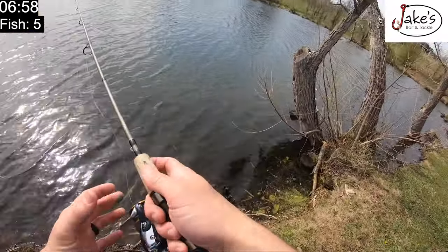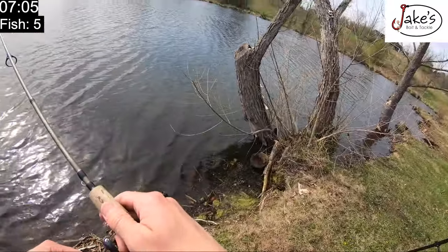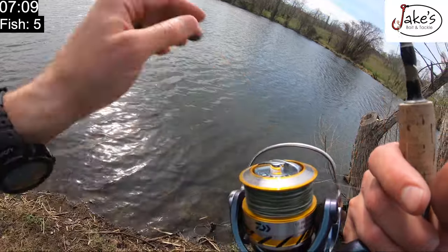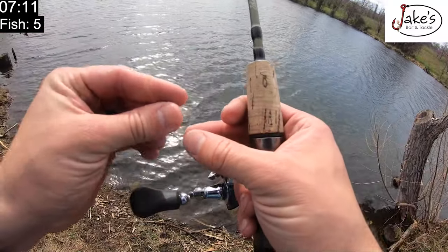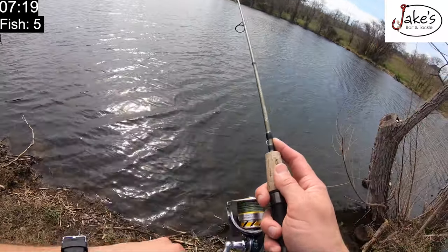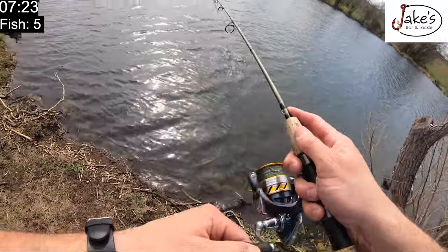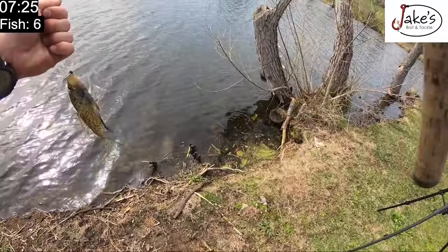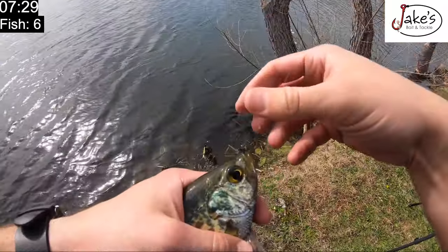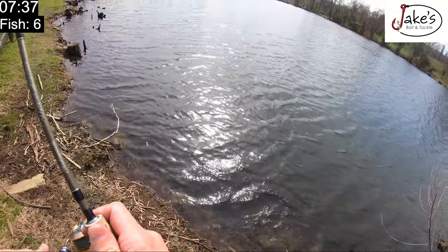That is the freaking third crappie I've lost. Guys, let me know in the comment section below, how do you like to fish for crappie? Because I am terrible. I had another one when I was just talking to the camera like an idiot. Apparently I suck at it. The bite is just mush. It's just the line's moving. There's one. There it is. Look at that beautiful crappie right there. Beautiful. That's six.